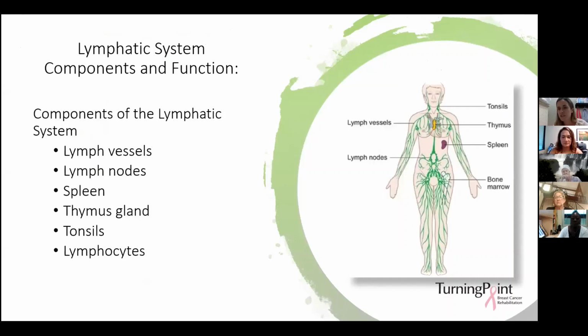Okay, so as you can see here in this picture, just a brief overview of the lymphatic system and how it's laid out in our body. You can see the collections of lymph nodes in various parts of your body, ultimately connected by those lymph vessels, and then other major components of your lymphatic system. We've got your spleen, thymus gland, tonsils, and lymphocytes.